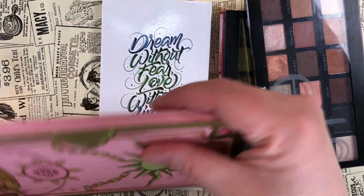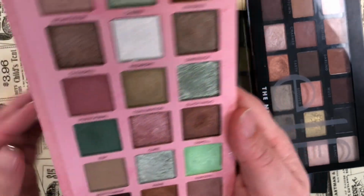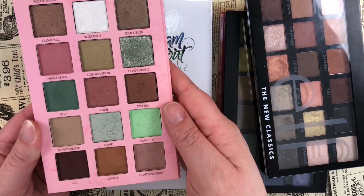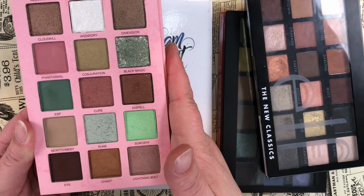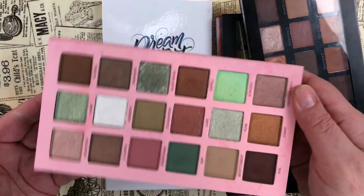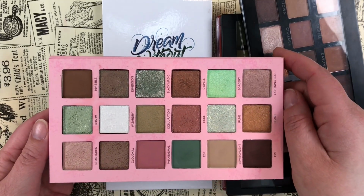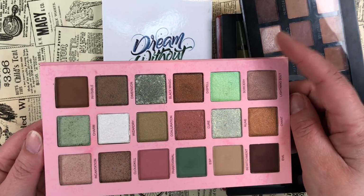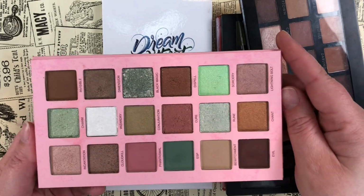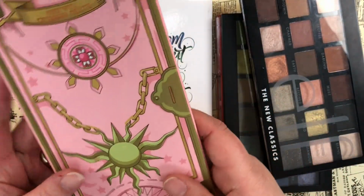Okie dokie. This is a tricky one. I do really like this palette actually. I do think I'll keep it for now. This is the You Can Be Magic Spell palette. The only downside for me for this palette is that I can't find it anywhere to link for you guys. But I do really like a lot of the metallics in here. I did use it quite a bit when I pulled it into a Shop My Stash at the end of 2020. So I'm gonna go ahead and keep it for now.